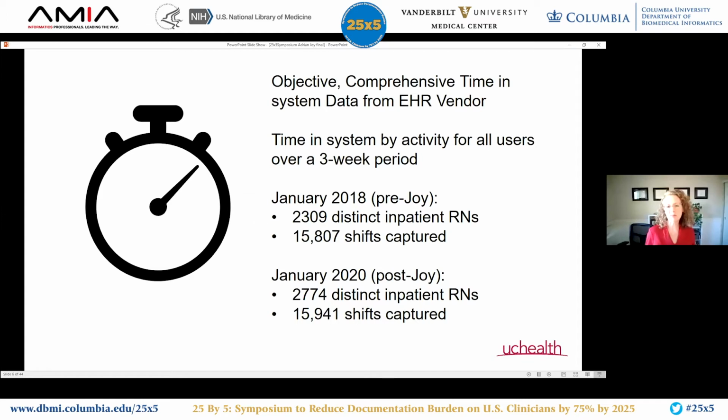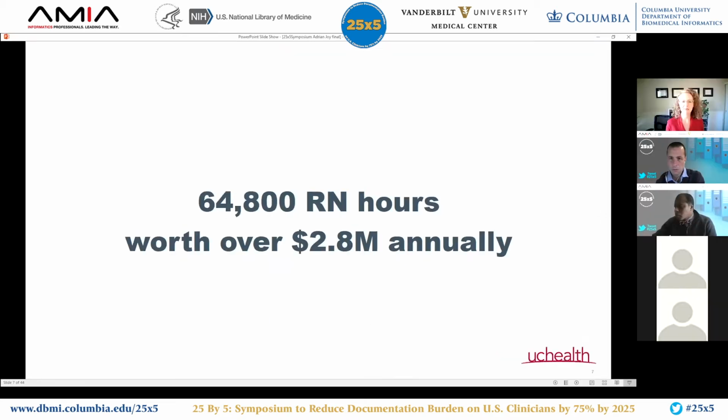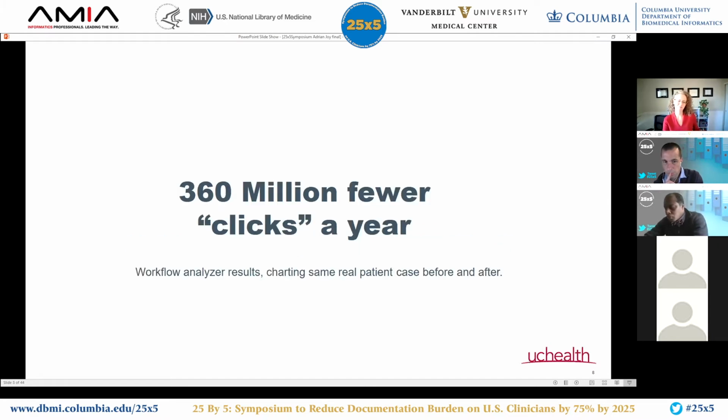I won't speak about it here, but these are very objective, comprehensive data from our EHR vendor, not based on time and motion studies for 18 minutes. And at the size of our health system, that adds up to quite a few hours, worth over $2.8 million of time that the nurse is giving back to patient care. And of course, increasing the joy in being a nurse because we became nurses not to enter data.